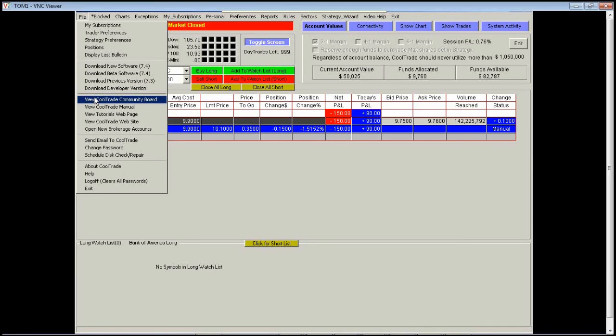So we have a Cool Trade community board also. So if you want to ask a question and you want to get a really quick response, sometimes the best thing to do is go onto the community board and ask, there's usually hundreds of people that will very quickly respond and get back to you with an answer to a technical question. View Cool Trade manual. So there's a manual here. There's tutorials here. View the Cool Trade website. If you want to go there, you can.